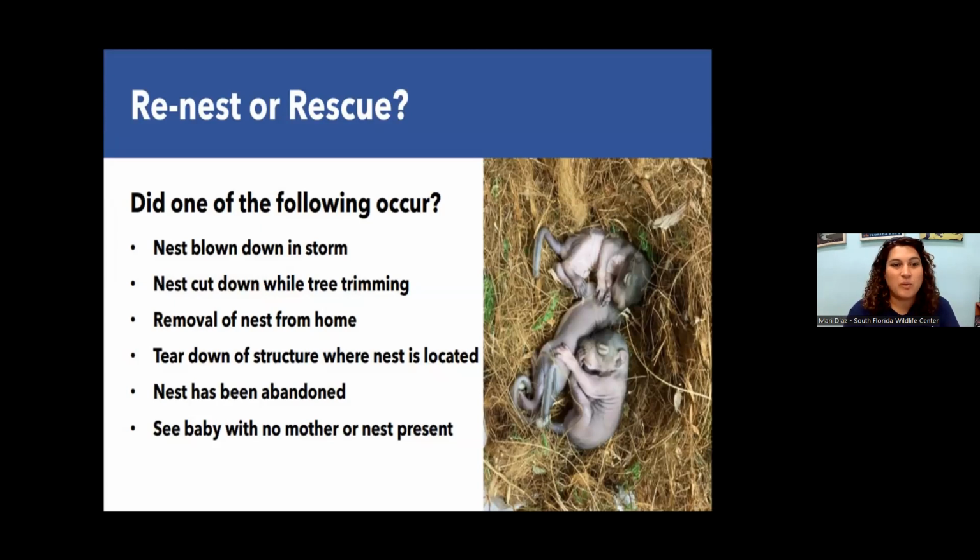So just because the storm blew them out of a nest doesn't mean that we don't have the opportunity to reunite. However, there are other moments, like, for example, if the nest was abandoned or if the parents aren't around, where we would step in and raise the babies. So primarily, these are the reasons why we receive babies here at the South Florida Wildlife Center. But as I mentioned, we always try to reunite first before we rehabilitate and then release.